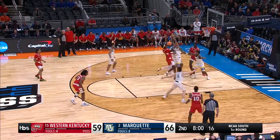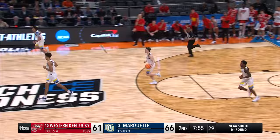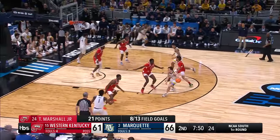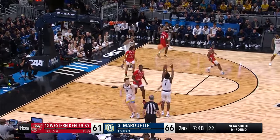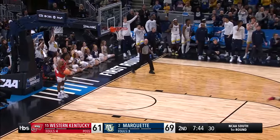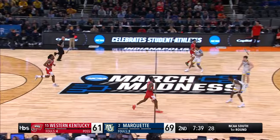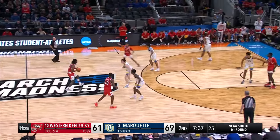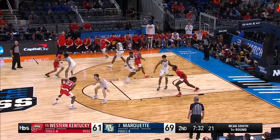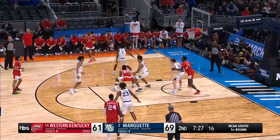Marshall again across the lane. Wow. Coming up with one play after another. 21, a career high for him. Yeah, and those last two shots he's made have been difficult shots. Jones. They really ought to consider guarding him. You know what? I just think we need to get Marshall and Cam Jones out here and let them go one-on-one. Jones has got 18 of his points here in the second half for Marquette.